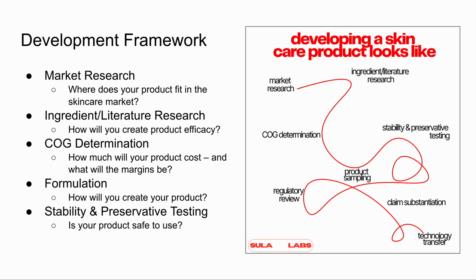So for example, market research. The question that's being answered by this is, where does my product fit in the skincare market? For ingredient and literature research, the question that's being answered here is, how will you create product efficacy? For COG determination, the question being answered is, how much will your product cost and what will the margins be? AKA, can you afford it and make money off of it?